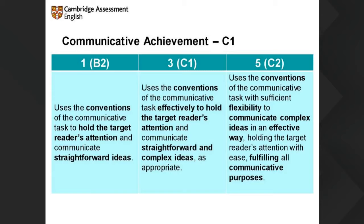So yes, using the conventions of the task to hold the target reader's attention. That's what we're talking about: register, format, style. But communicate straightforward ideas at B2, okay? Moving up to C1, straightforward and complex ideas. And then C2, communicate complex ideas in an effective way, holding the target reader's attention and fulfilling all of the purposes. So it's this idea of conventions and holding attention and communicating ideas. And as we said, getting up to C1, we begin to differentiate between straightforward and complex ideas.